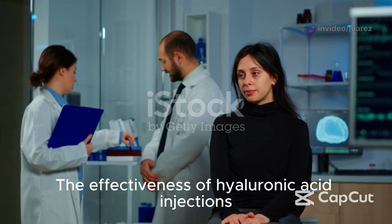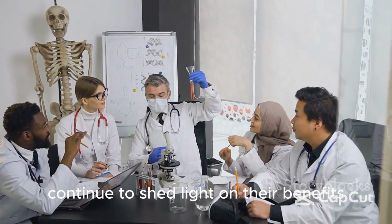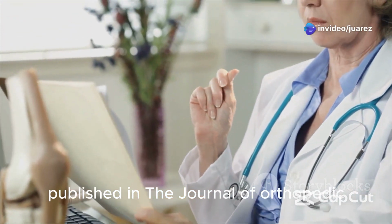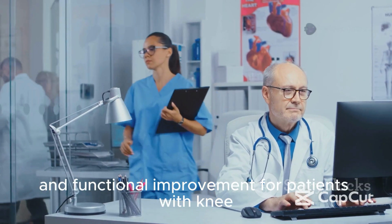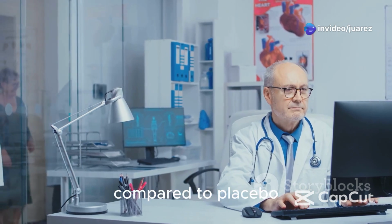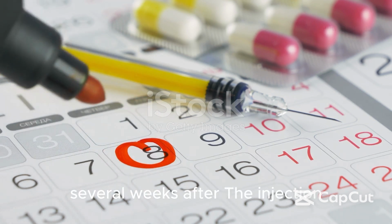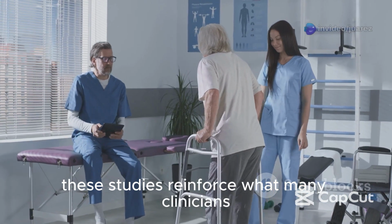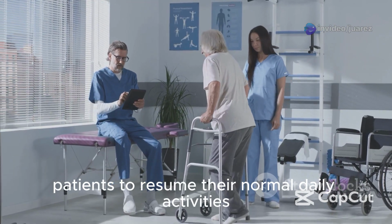The effectiveness of hyaluronic acid injections has been a topic of extensive study, and recent clinical trials continue to shed light on their benefits. A 2022 meta-analysis published in the Journal of Orthopedic Surgery and Research reviewed multiple studies and concluded that HA injections provided significant pain relief and functional improvement for patients with knee osteoarthritis compared to placebo. The analysis highlighted that the benefits were most pronounced several weeks after the injection and could last for up to 6 months. These studies reinforce what many clinicians see in practice: a meaningful reduction in pain that allows patients to resume their normal daily activities.